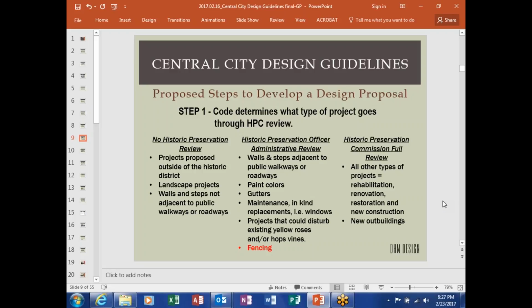Hold on just one sec. I would take the first. Yeah, I do too. Okay. All right, just to catch everybody up, we're not worried about the roses and hop vines, so that's not part of design guidelines. But Todd, you were in the middle of talking about the patios and that sort of thing.